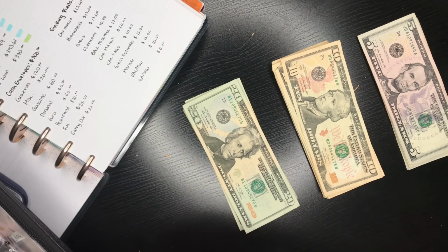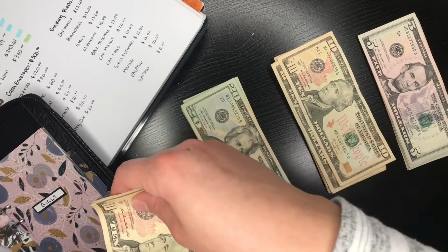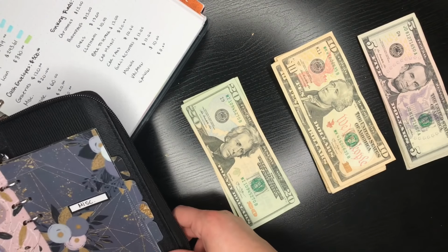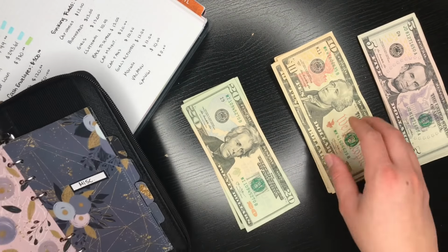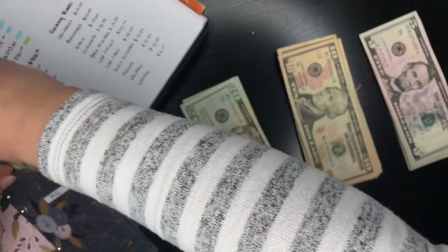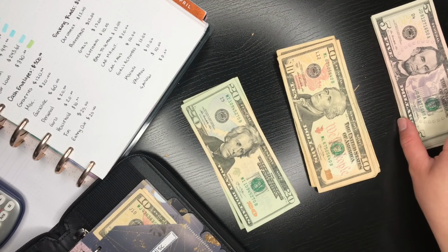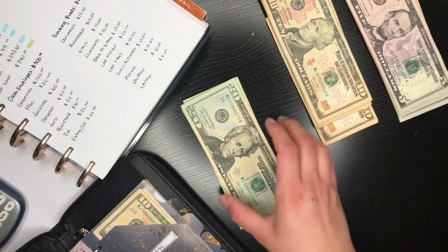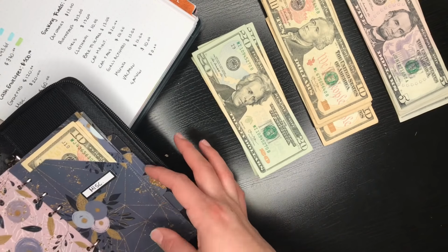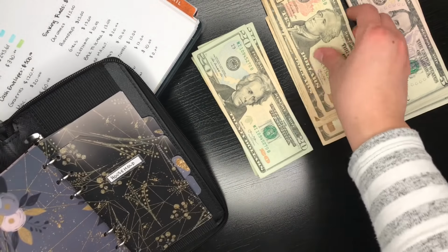The girls are gonna get $20, so I'm gonna do 10, so 10, 20. Miscellaneous is gonna get $20, so I'm also gonna do this in 10s. Hopefully you guys are able to kind of see this, because I feel like my angle is just a little bit off, so I'm gonna try to move things a little bit more, just so you guys can see this. Okay, household is gonna get $10.